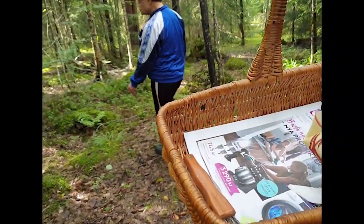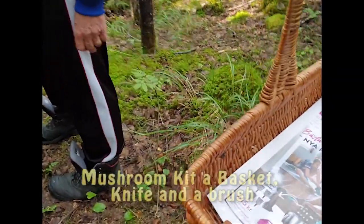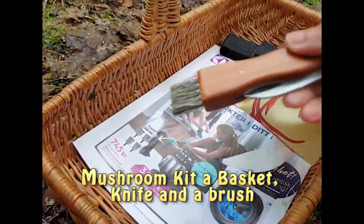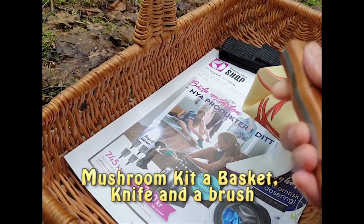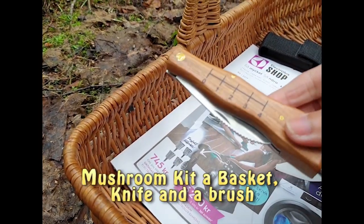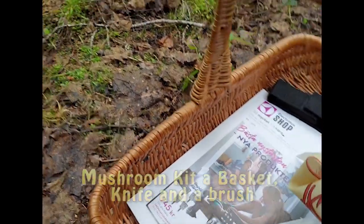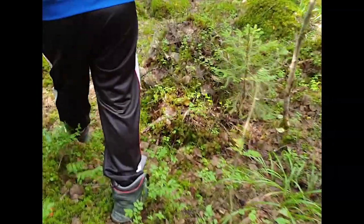What we need is a basket, a knife, and a brush. This is a mushroom kit. A knife and a brush for mushrooms, and a basket. That's the kit.